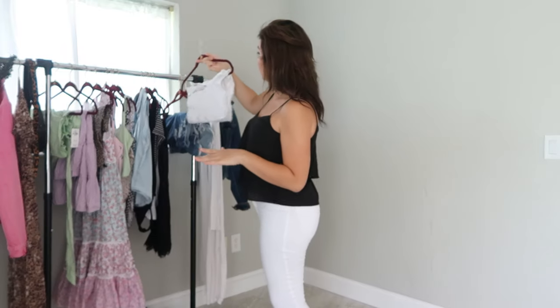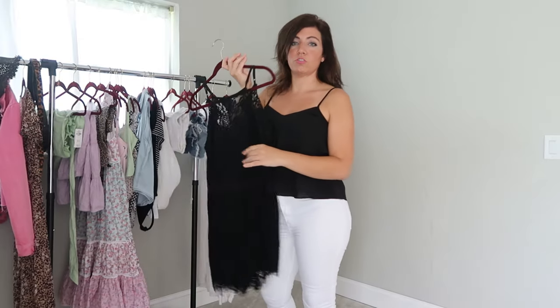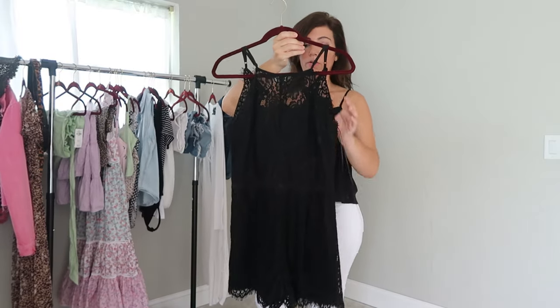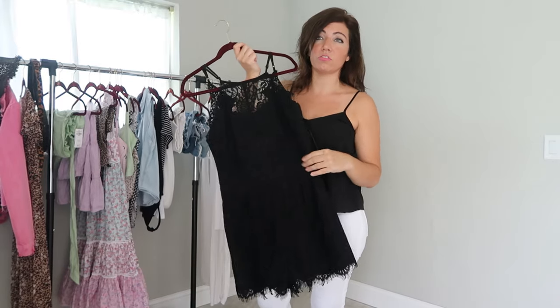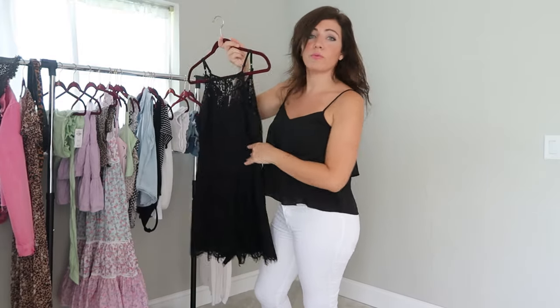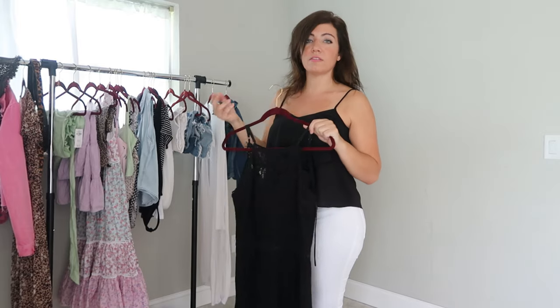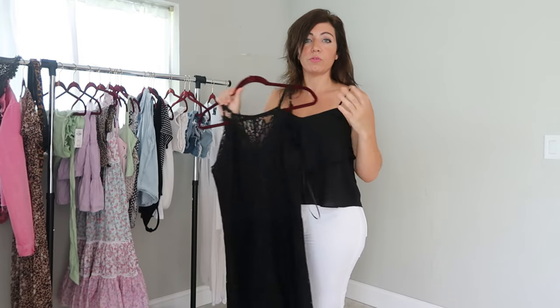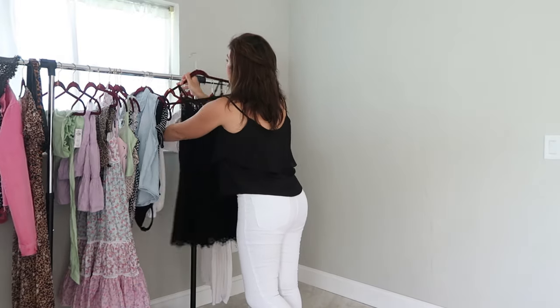Then instead of doing one dress, I did a romper, this black lace romper from Francesca's. I thrifted this maybe a year or so ago, but I haven't really worn it. And that's another good thing about doing a capsule wardrobe: you're going to pull out pieces that you wouldn't normally grab, but you like and would want to wear, you just forget about them. So I definitely want to get some wear out of this.